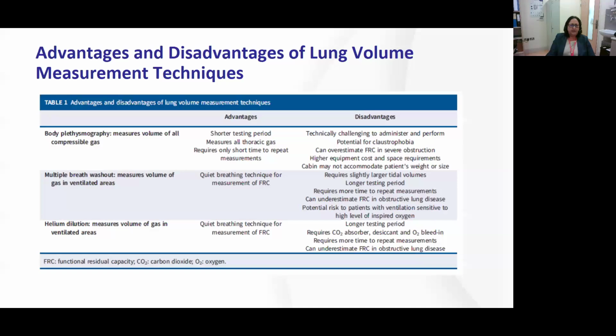Both require longer testing times for the duration of the FRC measurement phase. The task force has identified the requirement that, to really appreciate that the test is valid, we need to look at the repeatability of our measurements, just like we do with spirometry and diffusing capacity. And we do it in body plethysmography because we always repeat the measurements, so we can look at the variability and the validity of the measures that we're going to use to report the patient's results.